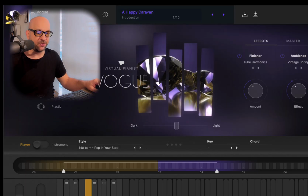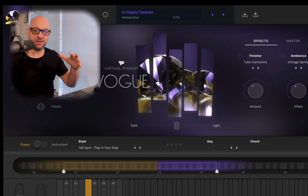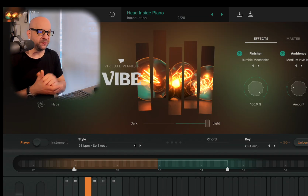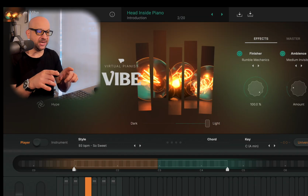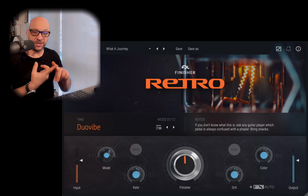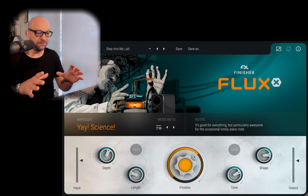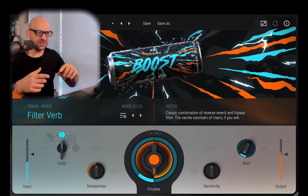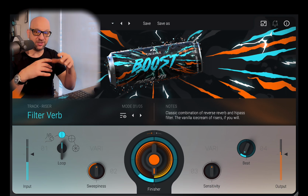The Virtual Pianist comes with Vibe and VOGUE. VOGUE, I think it's a grand piano, a natural sounding piano. Vibe is an electric piano. And then there's even the finisher plugins in here. They got 3 of these: Retro, Boost, and Flux. You have to check those out. Boost is like a transitional thing, great for pop music, dance music, where it does the automatic transitions depending on the sound source that you send into it.